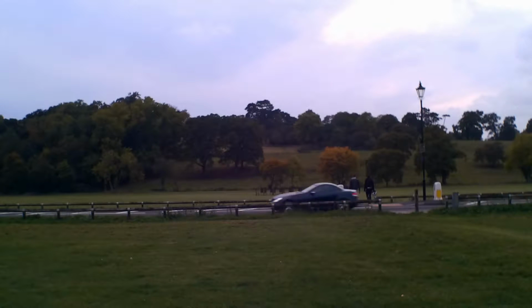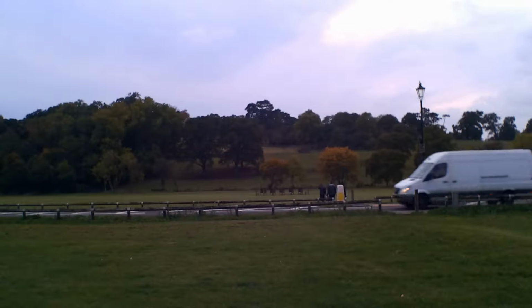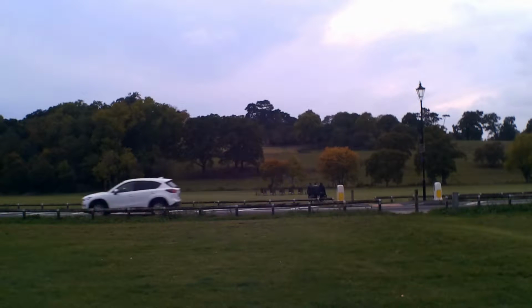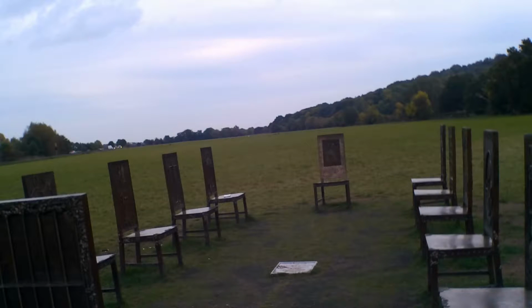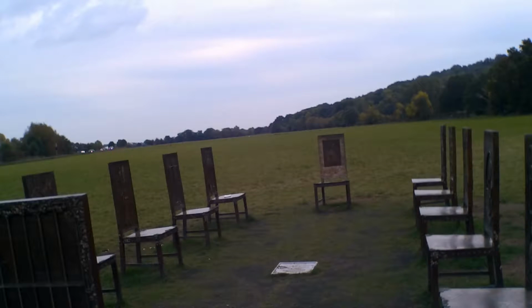We now come out to an open field. We need to actually cross the road where we go into another field where we will find the JF Kennedy Memorial and Magna Carta Memorial. Crossing the field, the first thing we come across is this piece of artwork called the Jurors, which was put up in celebration of 800 years of the Magna Carta.